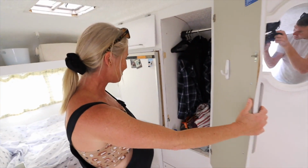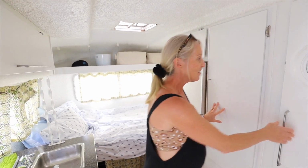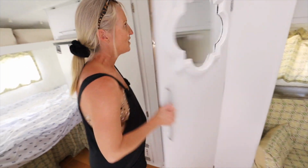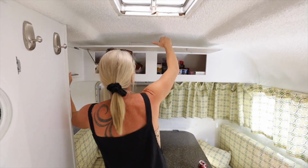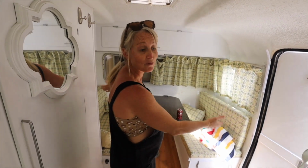Then we have our closet. Tons of room in here, man. This is awesome. Toilet. It's tied down now, so we're safe to go. Pantry cupboards. Whoop. Oh, snacks. Yeah, pantry. You have your dining room, your living room.